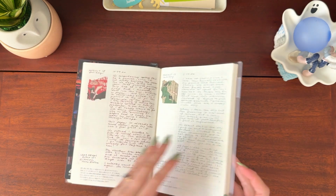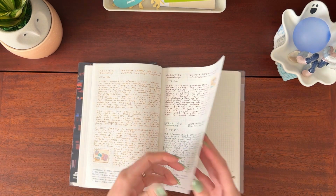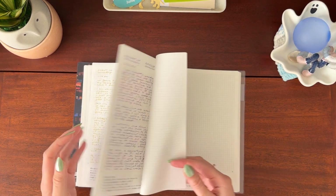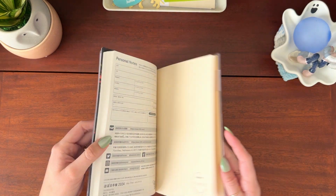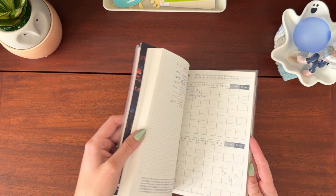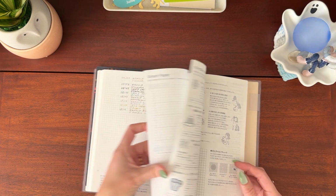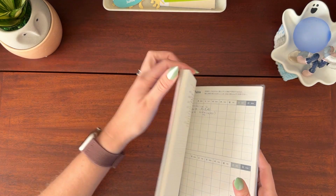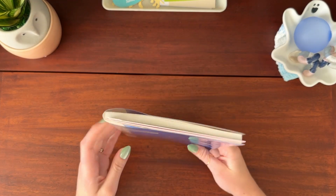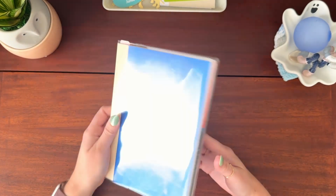And now I'm just writing long form journaling in here. It doesn't necessarily need to be an everyday practice for me, but that's all that this is about. I don't think there's anything else in here. I have an ink log in here as well. So that's what I'm using this for right now. I didn't want it to go to waste since I hadn't been using it for the commonplace purpose I bought it for, so I'm just journaling in it right now.